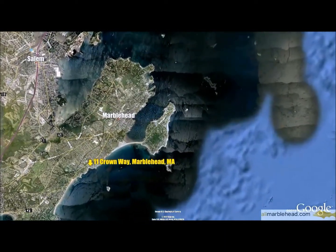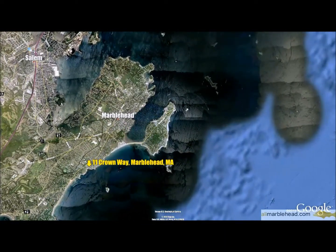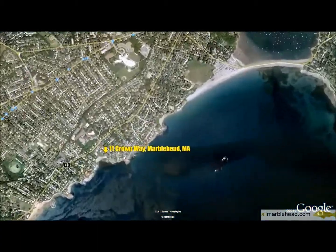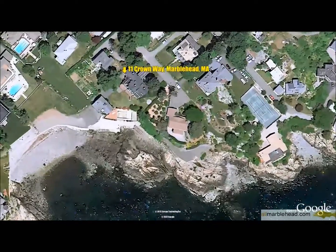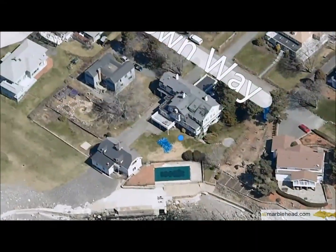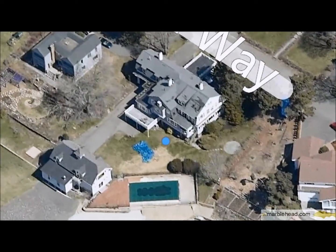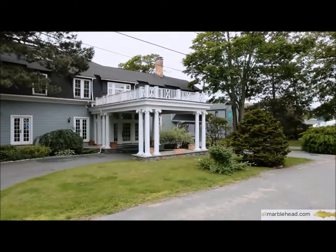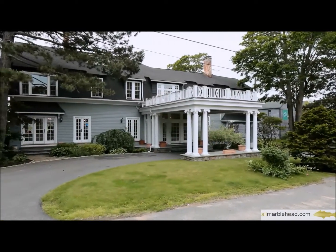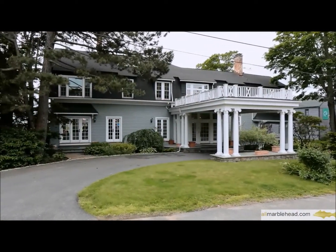We bought this house in 1997, a few years after we'd moved to Marblehead. At the time we moved, it was just after Hurricane Bob and the no-name storm. And so when we were looking for a house on the water, we were very conscious of the danger from nor'easters. So we wanted to make sure we were well protected from the northeast. And this house has hundreds of yards of rock facing northeast. So we're very, very safe from that point of view.